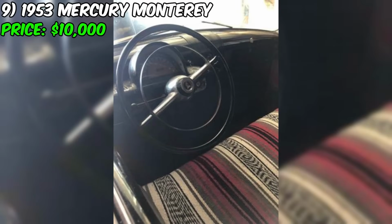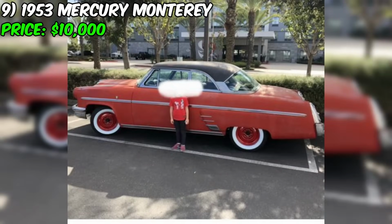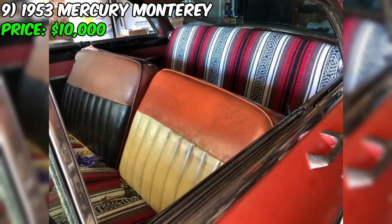The red paint job is a classic color for a car like this, and while it may not be in perfect condition, it still looks great and is sure to grab attention on the road. The odometer reading of 52,000 miles is also worth noting, although the seller does mention that the odometer is broken, so the actual mileage may be higher.